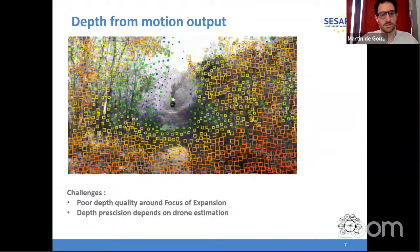Right now, our depth from motion pipeline is not good enough to be integrated in our drones, so we're still working on it. But we hope that in the future, it will bring some additional value to the whole perception pipeline.